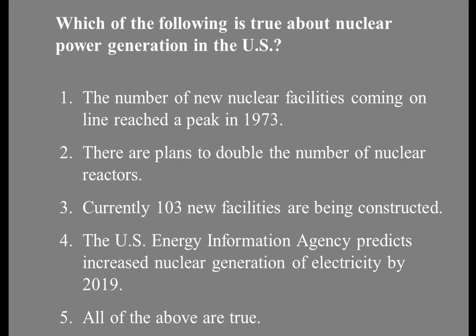Okay, so here's your question. Which of the following is true about nuclear power generation in the U.S.? The number of new nuclear facilities coming online reached peak in 1973. There are plans to double the number of nuclear reactors. There are 103 new facilities being built right now, and the U.S. Energy Information Agency predicts increased nuclear generation by 2019, or all of the above.